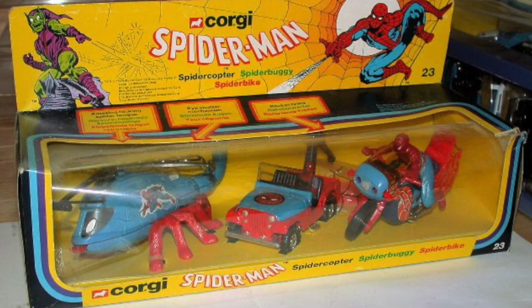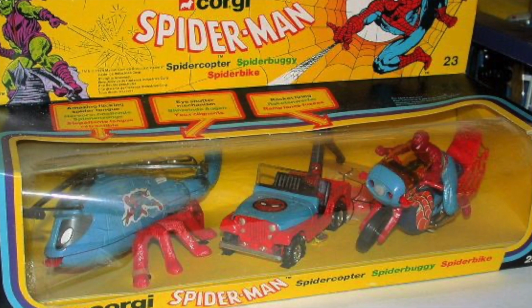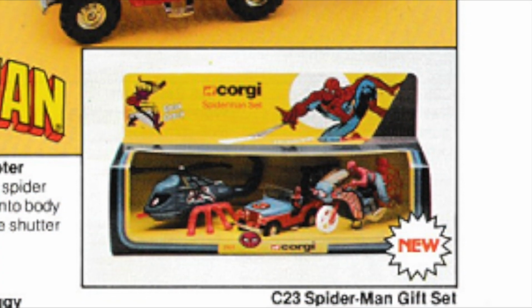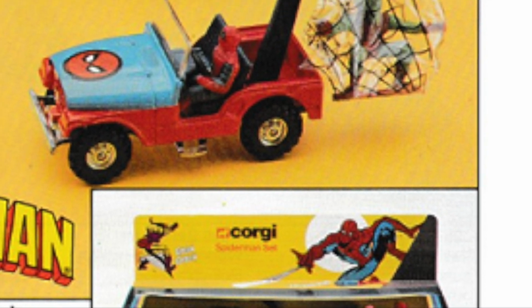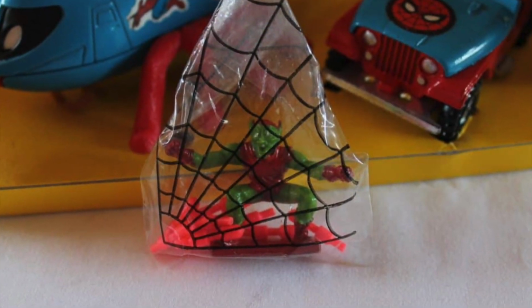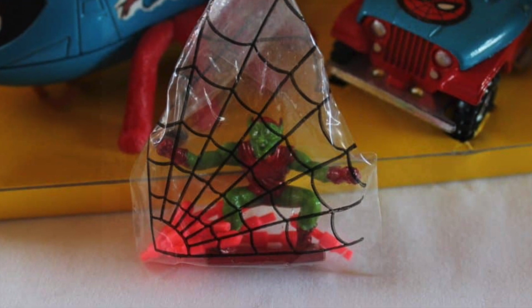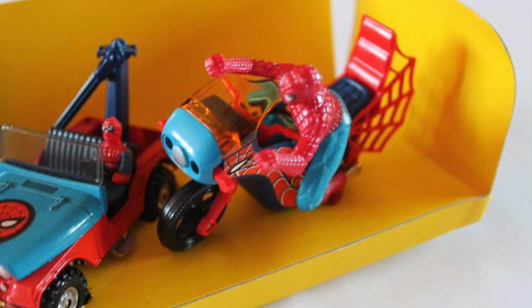One of the nicest toys featuring your friendly neighbourhood Spider-Man is the Corgi gift set number 23. This 3-piece collection features a Spider Buggy, number 261, complete with Spider-Man figure at the wheel and Green Goblin trapped inside a spider web. Needless to say, the Green Goblin figure is easily lost, so finding a complete example is often a bit tricky. Next in the set is a Spider Bike 266, which is very similar to Corgi's Bat Bike 268, which features a delicate plastic spider's web at the rear instead of bat wings.